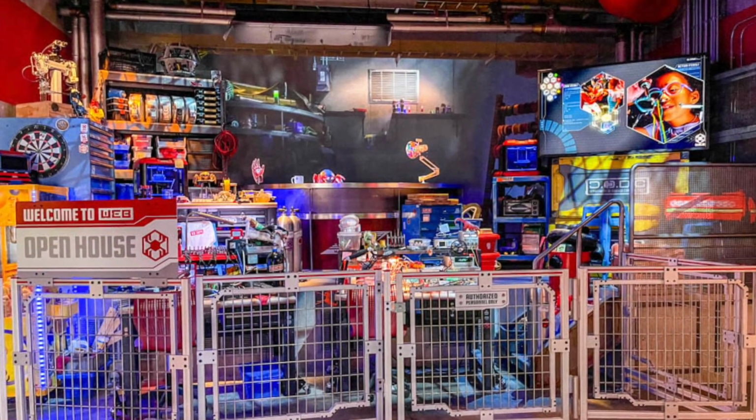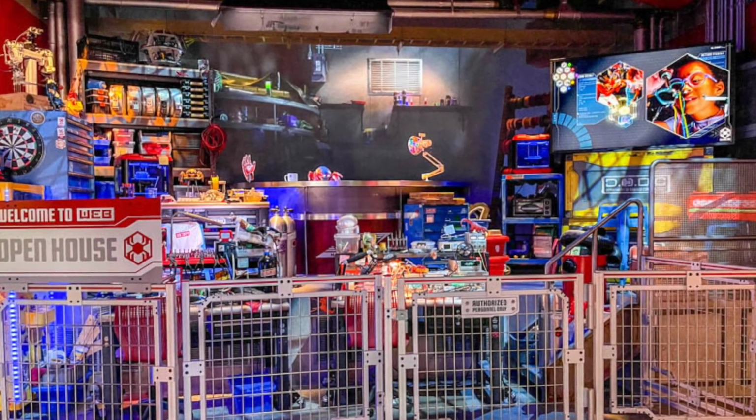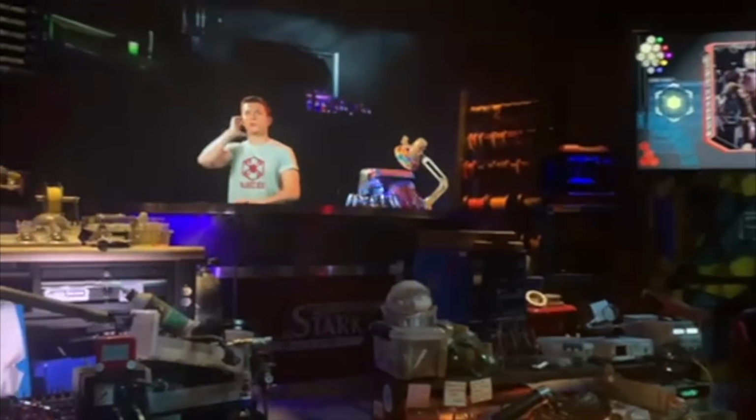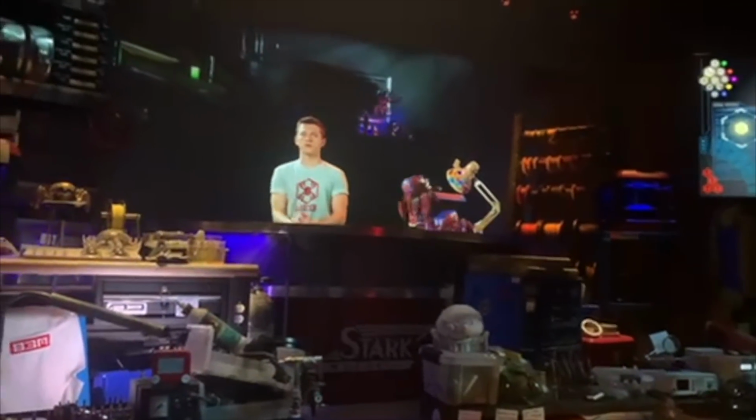Check out Peter Parker's work desk next. It's pretty hard to miss. I mean, he's standing right behind it. See that lamp to the right of Peter? Does it look familiar? Yep, you got it. That's the famous and slightly destructive Pixar Luxo lamp.